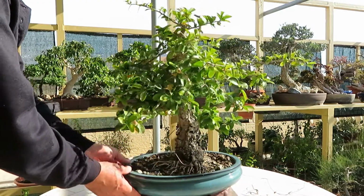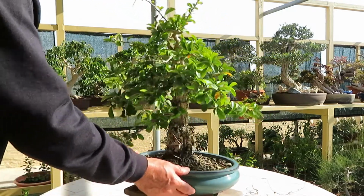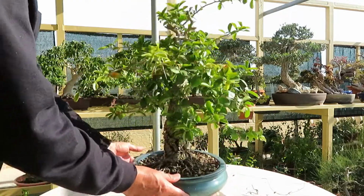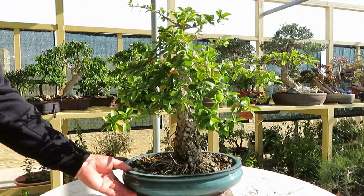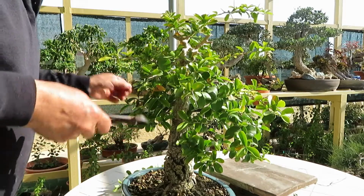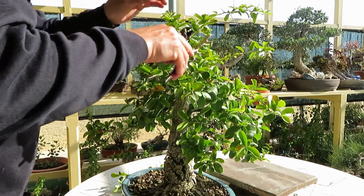This is one of my Kei apples. Its botanical name is Aberia caffra. It was grown from a seed, like many of the others. The overgrown branches are from the autumnal growth spurt. These have been left on to grow to fatten up the branches.